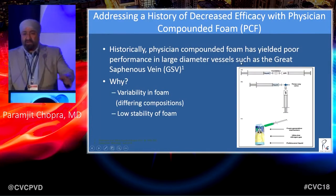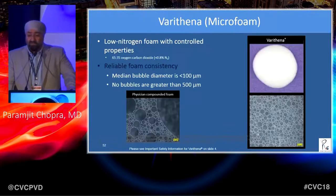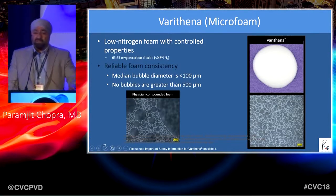You've heard a fair amount of this. We've had a focus on the newer technologies. We've had success with both, but I've not seen any complications with the microfoam. I have seen complications with the other one. Somebody just described to me a case at the meeting today where they injected into a branch and now it's got femoral vein DVT with physician compounded foam. So it's that one case that can happen and now cause a problem for you.